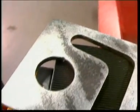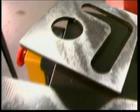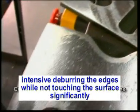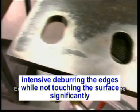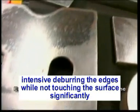Manual deburring is hard labor, often resulting in injuries to joints, eyes, and skin. So stop exposing your employees to the risk of injuries. Start producing consistent, high-quality parts while saving money with ease.